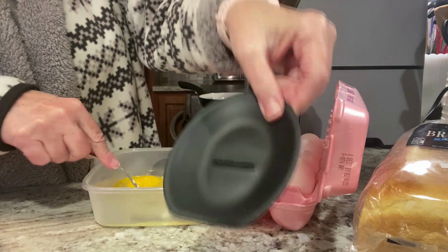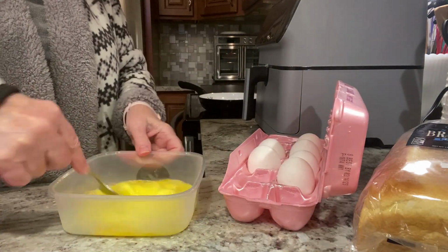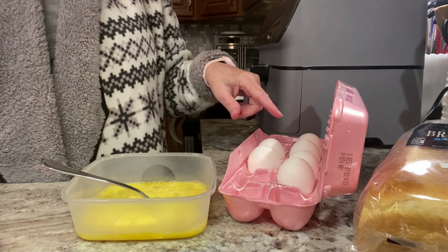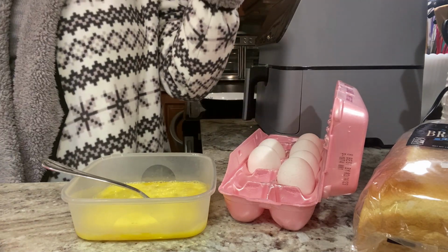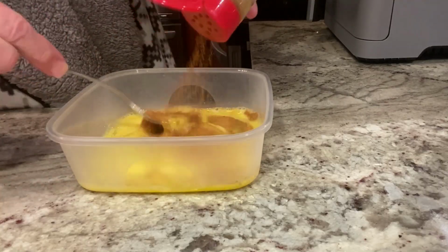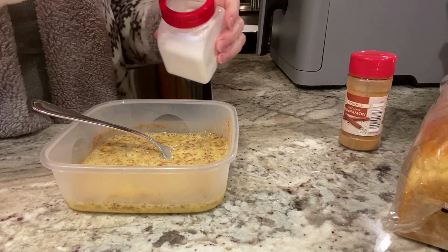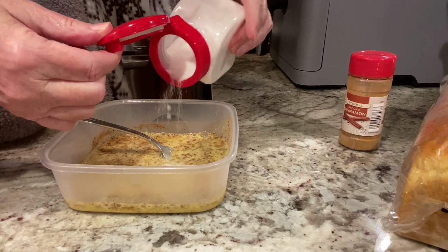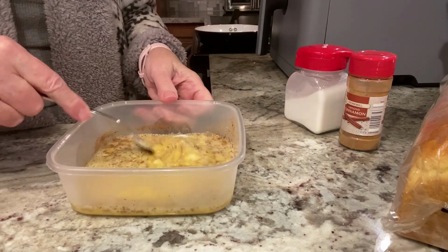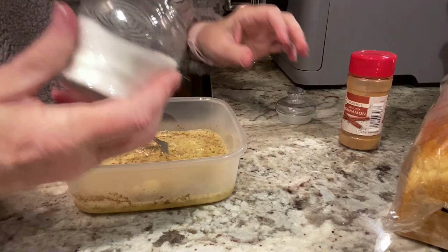It's my little egg cracker. And we're having scrambled eggs and Mark is making more bacon. Some cinnamon, lots of cinnamon. A little bit of sugar, sweeten up that egg. Pinch of salt.